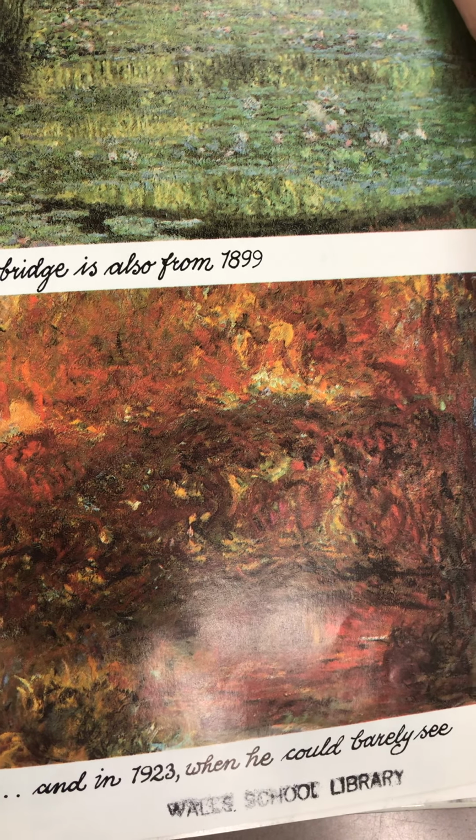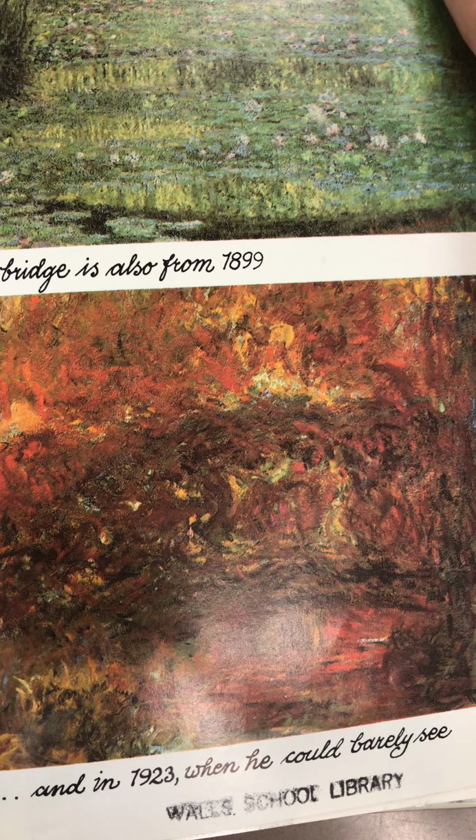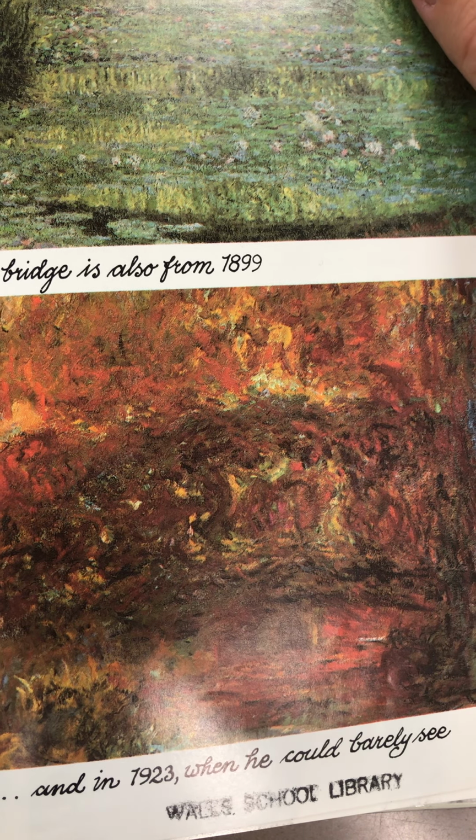When Monet was an old man, he got a cataract on his eye and became almost blind. He kept on painting anyway, but his pictures were almost all red. When he finally dared to let a doctor operate on his eye, all the other colors returned to his paintings.